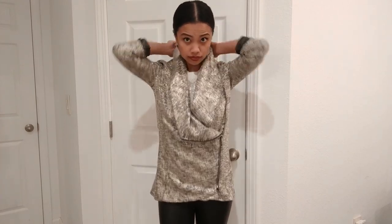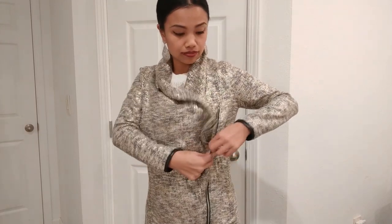And then you can zip it up on some chillier days. So you can zip it up halfway. If it's kind of cold and you're zipping it up, you're probably going to wear your long sleeves, or your sleeves long. So let me just show you the full look. And then you can zip it up all the way, which looks like this.